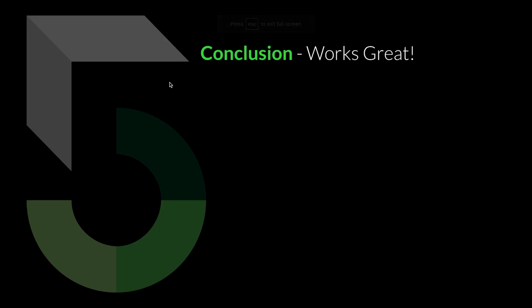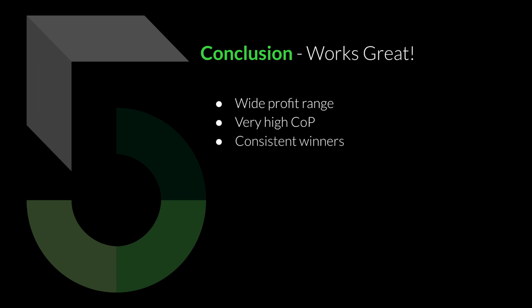The overall conclusion of this 532 strategy is that it works great. There's a wide profit range, as you saw, 23 to 29 strikes wide, very high chance of profit, which results in consistent winners, which is good for trading psychology. So you see all these base hits. That's great. You're not just waiting for that one home run in order to save your portfolio. But you must watch out for that short strike touch.